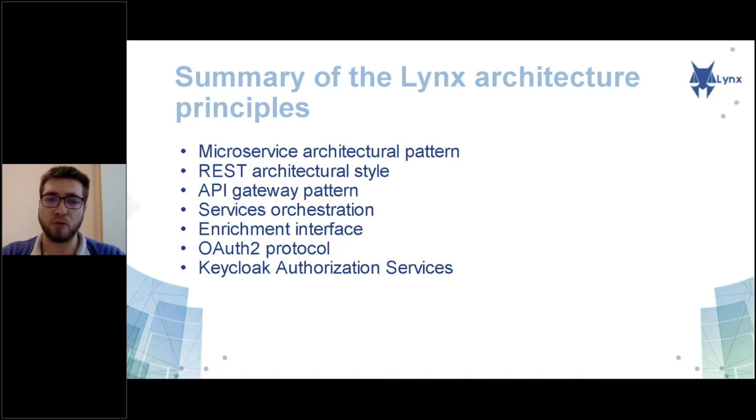Okay, finally, this point summarizes the key aspects of the Lynx architecture that we have discussed so far, which are the microservice architectural pattern, the REST architectural style, the API gateway pattern, service orchestration, the enrichment interface, the OAuth2 protocol, and Keycloak authorization services applied to the Lynx access control system.